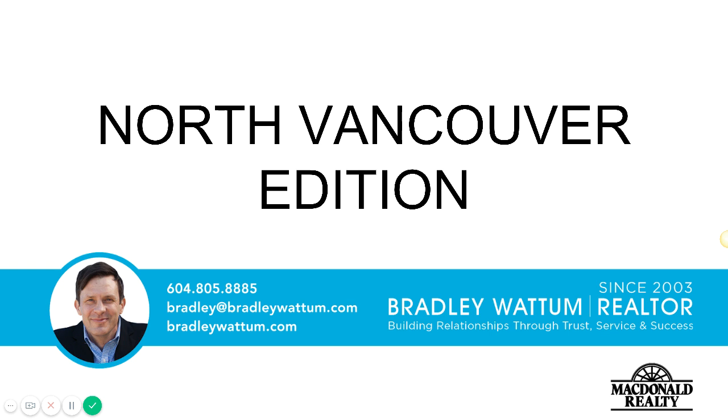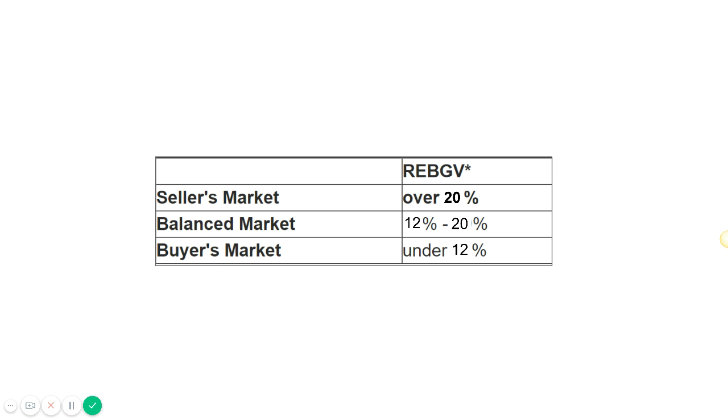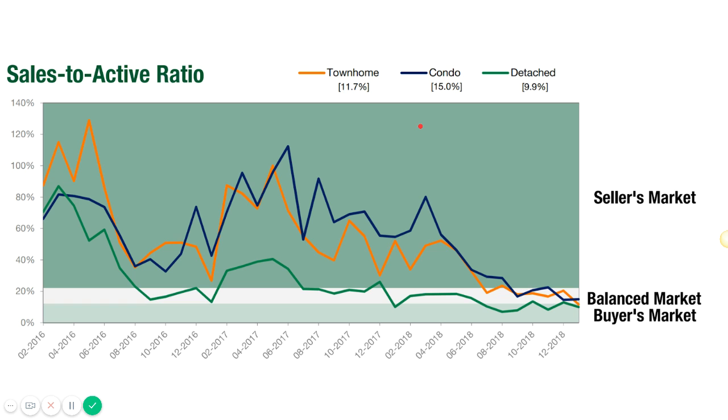these differences. Now, let's begin with the sales to active listing ratio. This ratio is perhaps the best indicator as to the heat of the market by comparing the number of sales to the number of active listings. It's considered a balanced market when that ratio is between 12 and 20, a buyer's market when it's under 12, and a seller's market when it's over 20. If we take a look at the area as a whole, we can see that we're experiencing a buyer's market for detached and townhomes and a balanced market for condos.